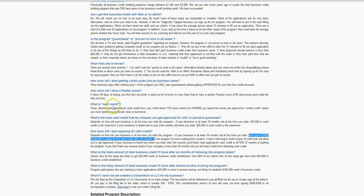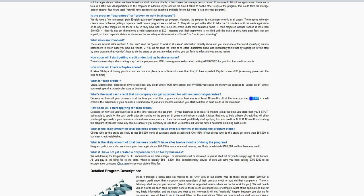But if you look at the fine print, if you look at what they're talking about with cash credit, being Visas, MasterCards, credit lines, then what they'll tell you is that a lot of them, like in this example, can only get $50,000 for a business if that business has been open for longer than a year and a half. If the business hasn't been open longer than a year and a half, they can only get $20,000. And when it comes to how long it takes them to get that money, if a business has been in business 18 months or longer, then it will take them at least 6 months to get access to any kind of cash credit. And if that business is a new business, if they've been open less than 18 months, then with this source, it would take them over 12 months to even start getting access to cash credit.